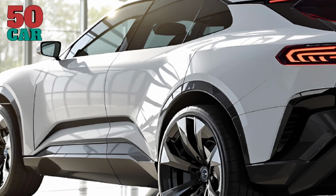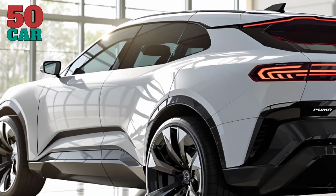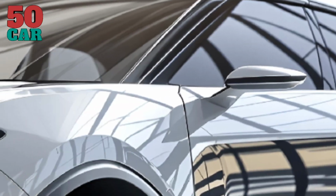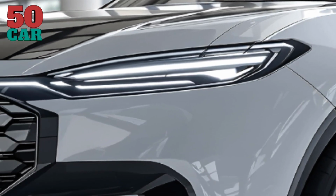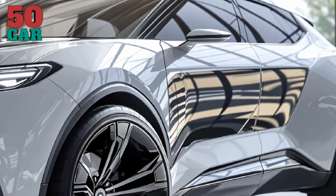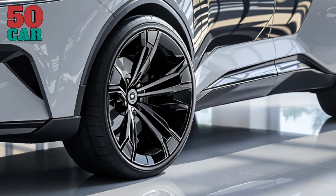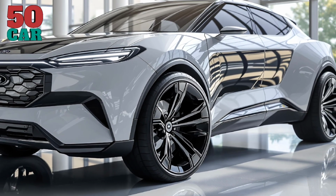Price and competitors. Priced competitively, it appeals to buyers aged 30 to 50, rivaling models like the Nissan Juke and Kia Sportage. Its maximum speed of 130 miles per hour offers a thrilling experience. Verdict: the Puma's perfect balance of style, tech, and performance makes it ideal for families and adventurers alike. Compared to earlier models, it's a leap forward in innovation and comfort.